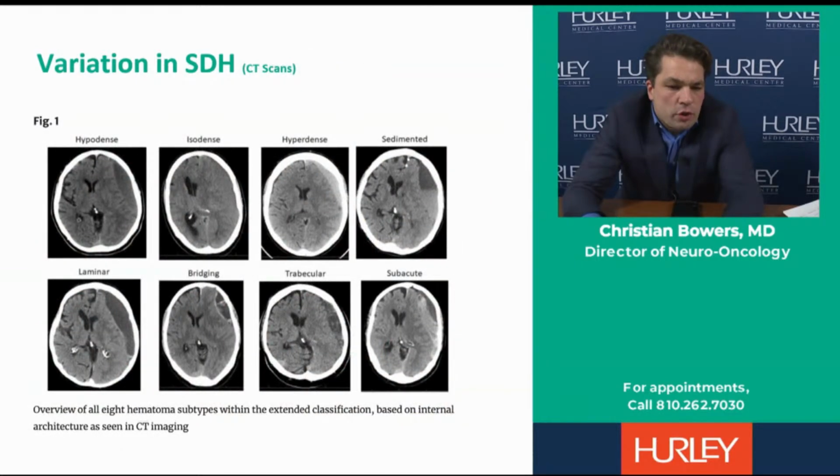These are CT scans showing the same things that the diagram was showing, just showing you how that would appear on a CT scan in the emergency room, which is oftentimes how they're discovered.